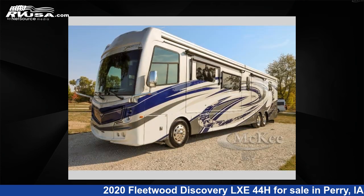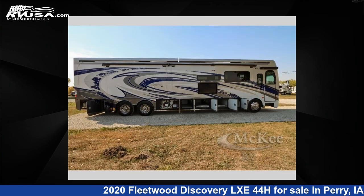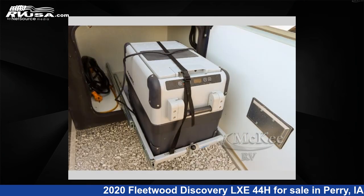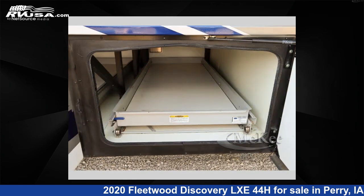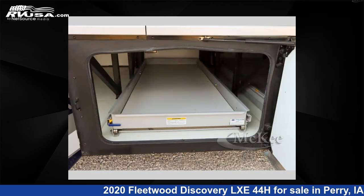This used Fleetwood is 44 feet 0 inches in length and features sleeps 7, Slideout, and 105 gallons fresh water capacity. The floor plan layout of this Class A features bath and a half, outdoor entertainment, rear bath, U-shaped dinette. This 2020 Fleetwood Discovery LXE 44H is built on a Freightliner XCM chassis.